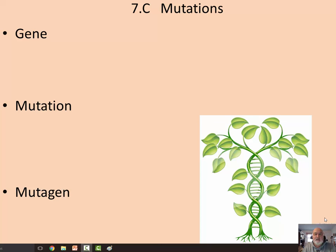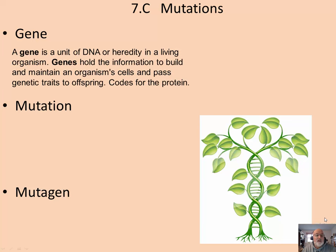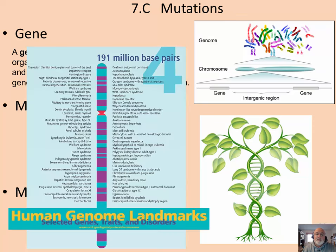So this is 7C. This is going to talk about when genetics goes bad. This is going to talk about genes. A gene is a unit of the DNA that actually codes for protein. So when the messenger RNA is written, it's actually the AUG, which is the start one, and then continues to go on, sometimes hundreds of thousands of nucleotides, maybe even millions of nucleotides long, all the way until it gets to the stop codon, or one of the three stop codons. So this is the thing that's actually responsible for making the proteins that actually make critters. So that's called a gene.